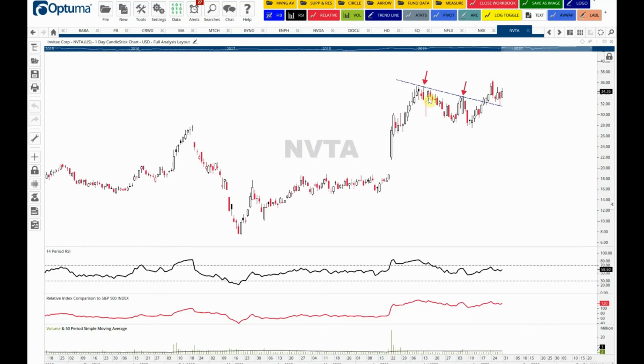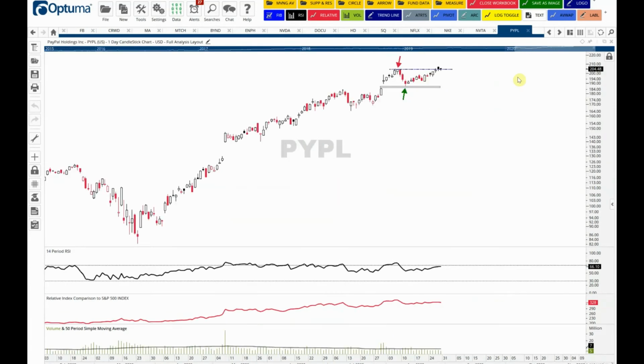NVTA looks like it's potentially building a bit of a base, broken out a little bit, and although it's been a little bit frustrating over the last week, I do see this ultimately resolving higher. For those of you that aren't aware, it's a holding in Cathy Wood's ARK Capital. So absolutely, I think NVTA should be on the radar.